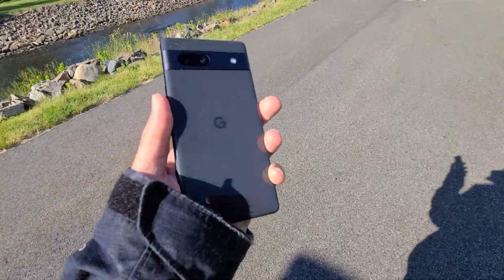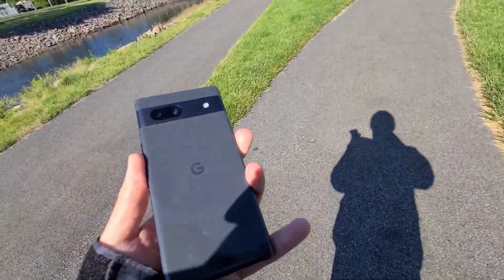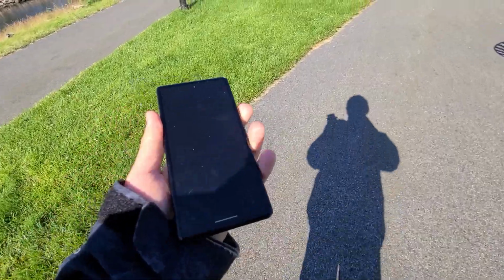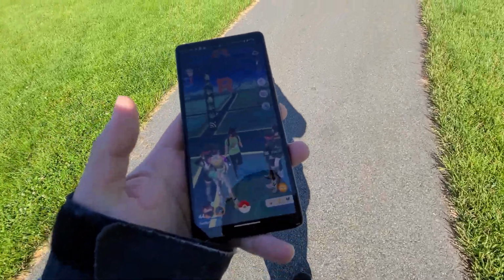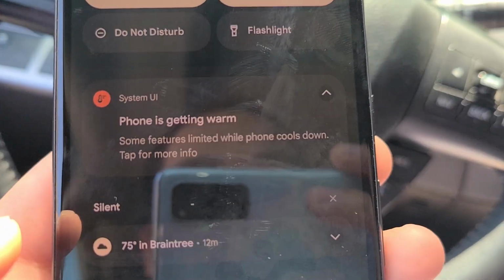Pixel 7a is powered by the Tensor G2 chip. It is not the fastest processor in the market, but it is more than powerful enough for everyday tasks like web surfing, checking email, watching YouTube. I haven't really experienced any slowdown or lags on this phone if I'm just using it normally, but if I decide to launch a million apps at once, it does get warm. I do get the message saying that the phone is getting warm. It can slow down depending on what you do with it.